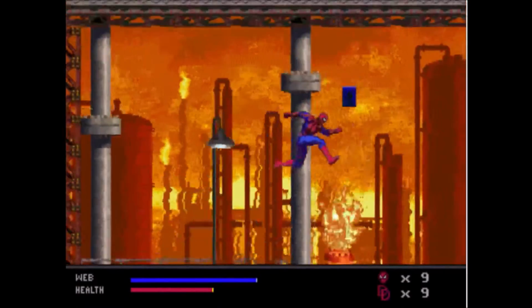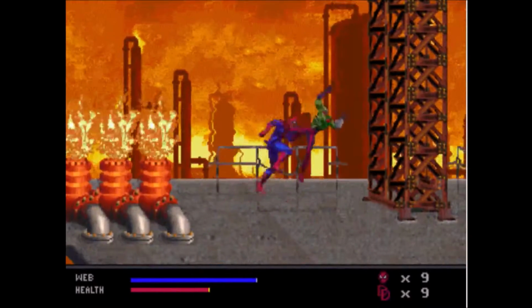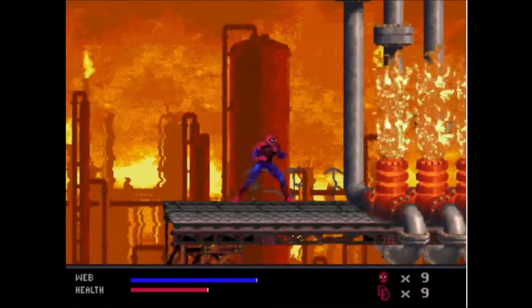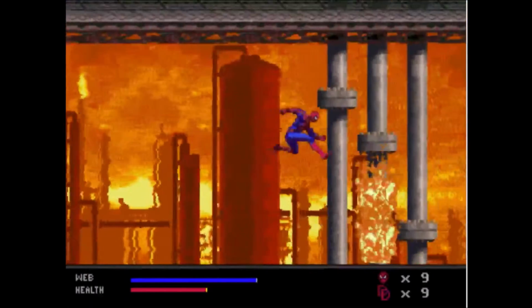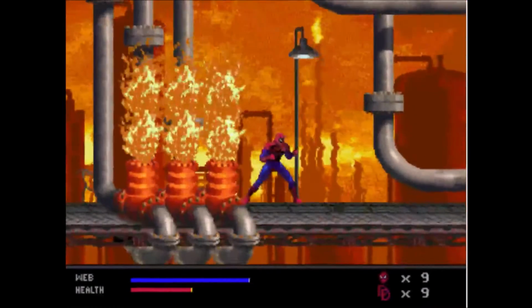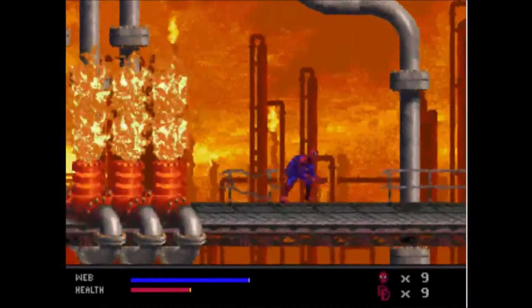The graphics for this game were atrocious. The only thing I liked was the background of the factory stage, and that's it. The animations in this game were awful. Spider-Man's punch was maybe 2 or 3 frames, and even the enemies were just very lazily animated. It's like they didn't even try.